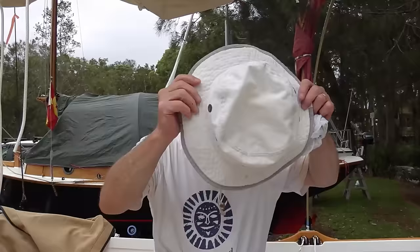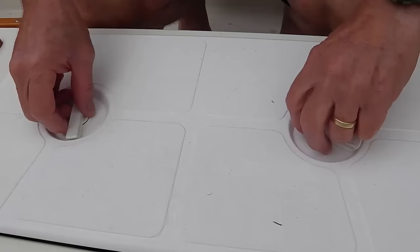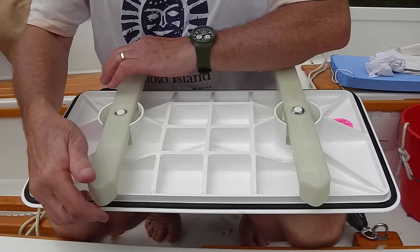So there's heaps of storage. Where do you keep your bedding? At the moment, I divide food and cooking on one side, bedding on this side. These are American hatches that Denman imports. But they've got a nice O-ring all the way around the perimeter. And so when you tighten them up, they really clamp down and give you a great seal.